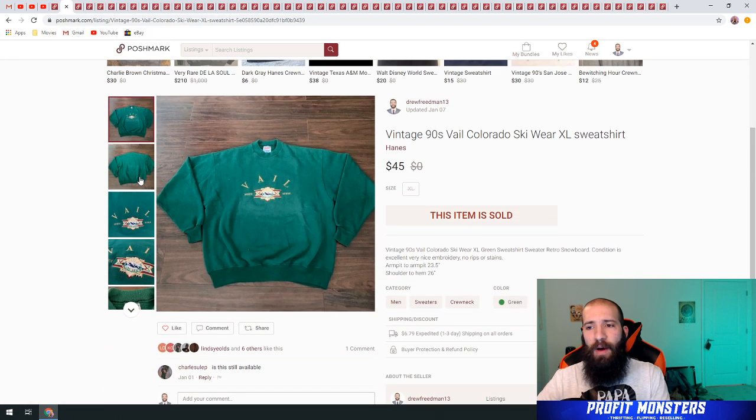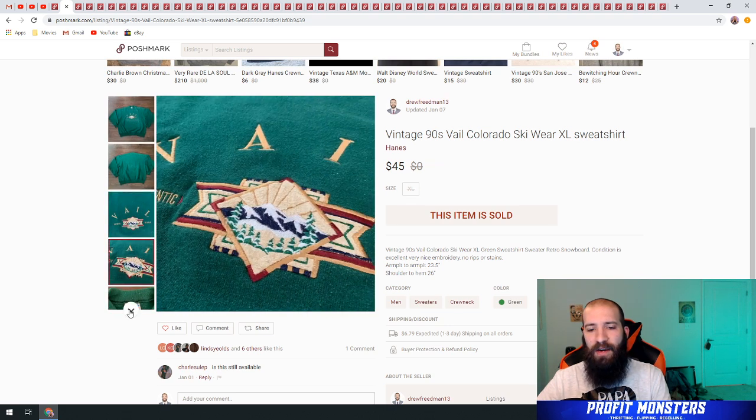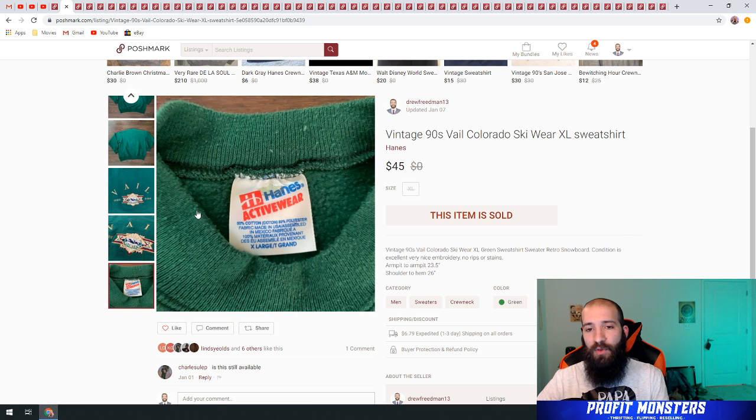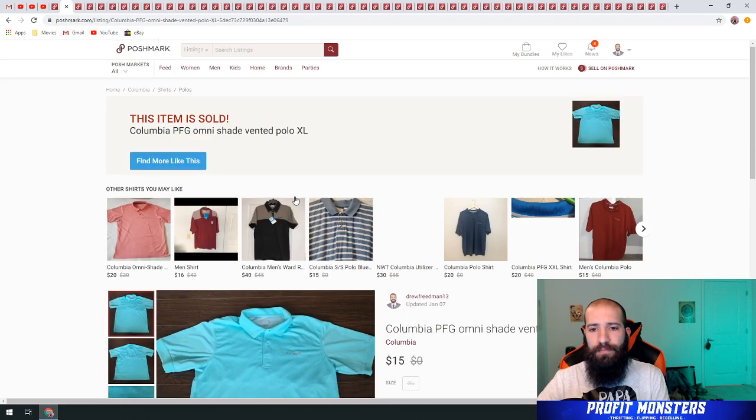Next up, a really favorite sale of mine, if that's even the right sentence, is this Vail, Colorado ski sweatshirt. I ended up selling this for $45, and it's a vintage 90s. This was embroidered. Vail, Colorado is a resort and ski place in Colorado, and it was on an old Hanes tag. Sold for full price. I didn't even have to take an offer on it.